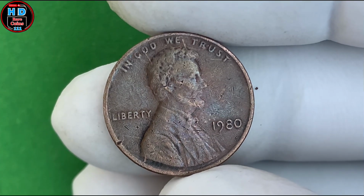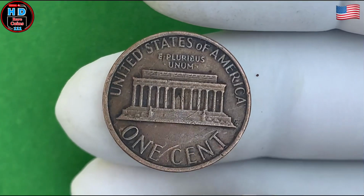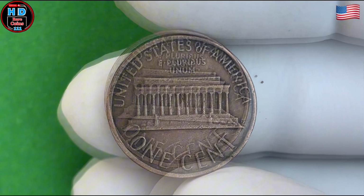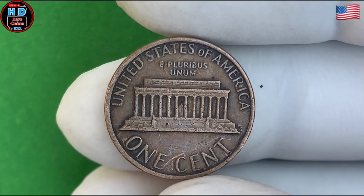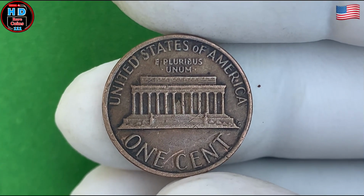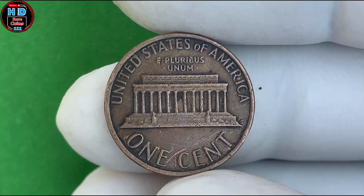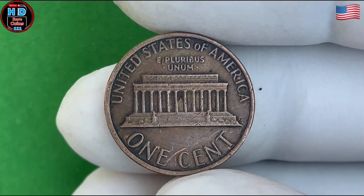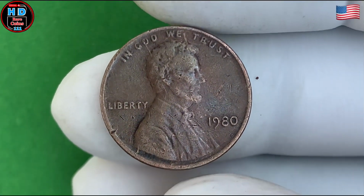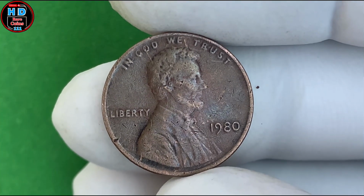A well-known error for the 1980 penny is the double die error, where the coin's design appears to have been struck more than once, resulting in a noticeable doubling effect on the features of the coin, such as the date or the lettering. These error pennies are extremely rare, and collectors are always on the lookout for them. Because of their rarity, double die error coins can command impressive prices, sometimes fetching thousands of dollars at auctions or private sales.